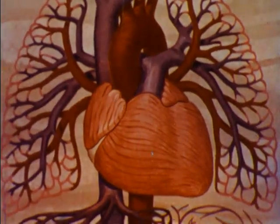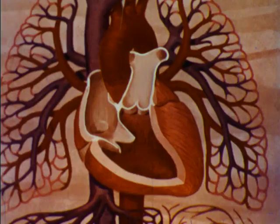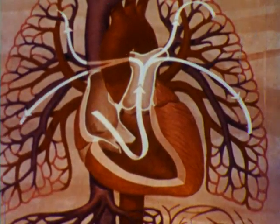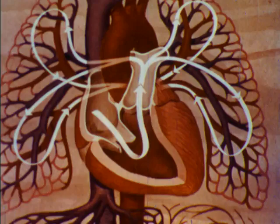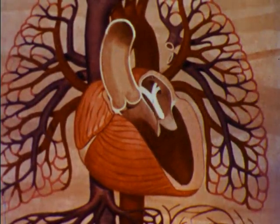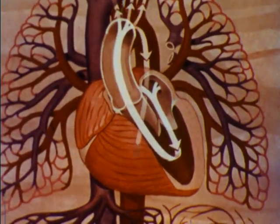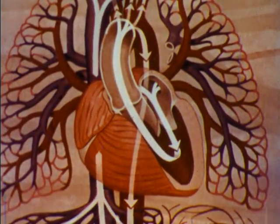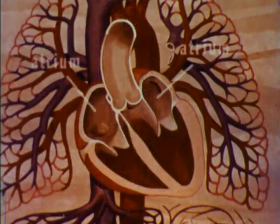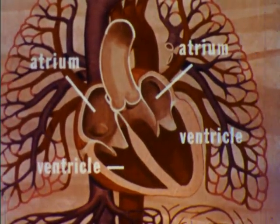This remarkable muscle is really 2 pumps rather than 1. The chambers on this side provide the force to send the blood out through the lungs. The pulmonary circulation, we call it. When the blood returns from the lungs, it goes to the chambers on the other side of the heart. The pump on this side forces the blood out through the body. The systemic circulation, it's called. The upper chamber on each side is called the atrium, or sometimes the auricle. The lower chambers are called ventricles.